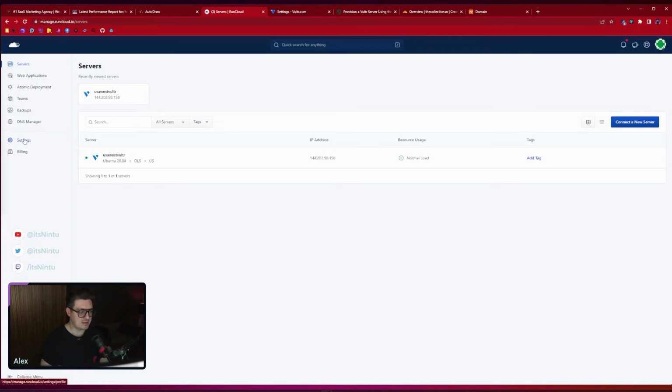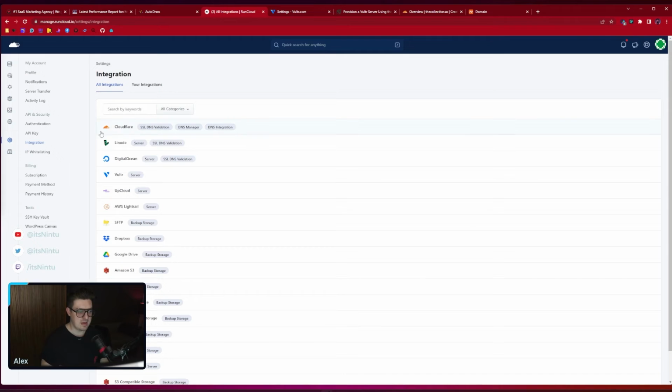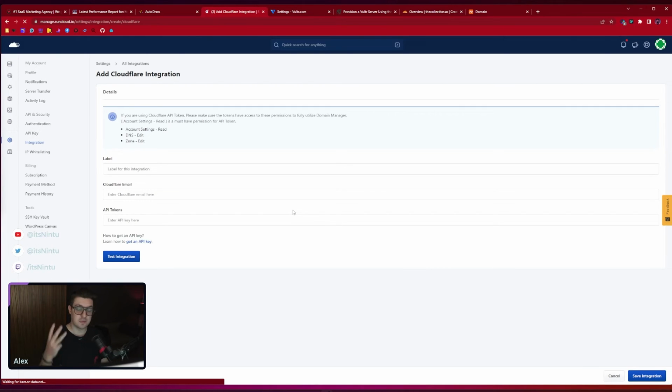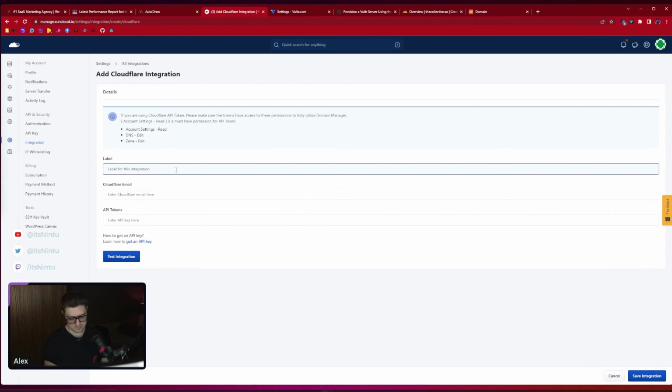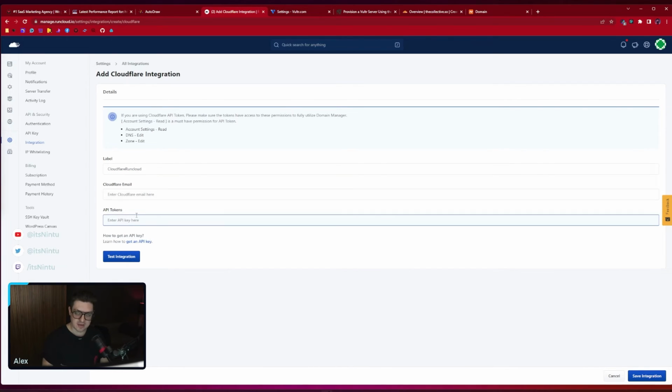And we're going to go into our account settings page. And if you scroll down here, you'll see an integration tab. So click on that, and we want to integrate Cloudflare, which is the first one at the top of the list. We'll add the integration, and it's going to ask us for 3 things. A name, just call it Cloudflare RunCloud. The email that you use for your Cloudflare account, and your API key.